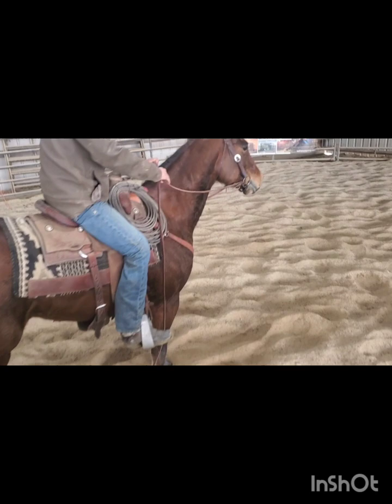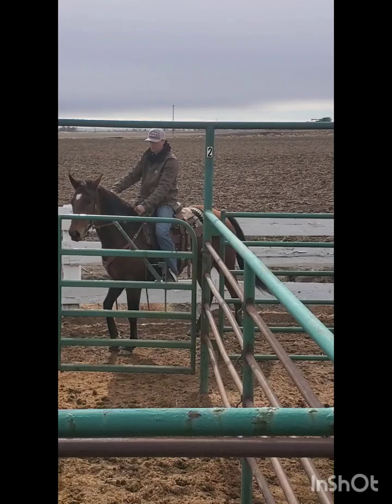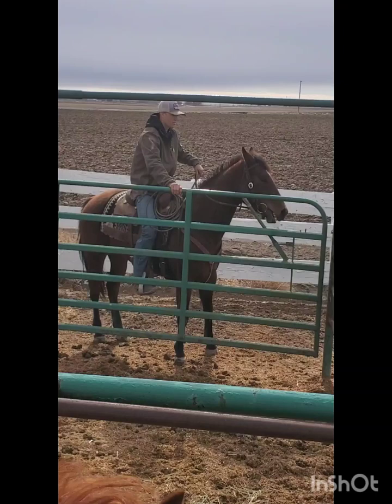The next task is opening and closing a gate. The point of this is to apply stage 3, which is a lateral movement of the front and hind feet together, into a real life situation. Today, I scored her a positive 3.